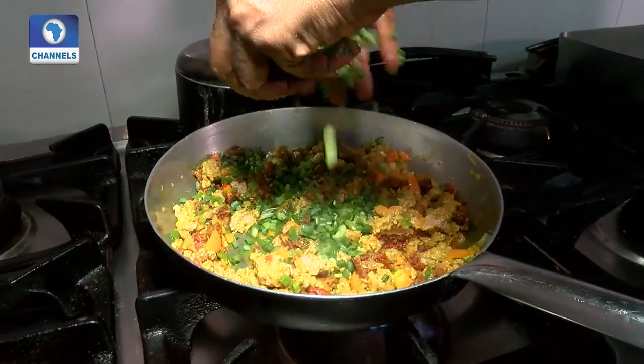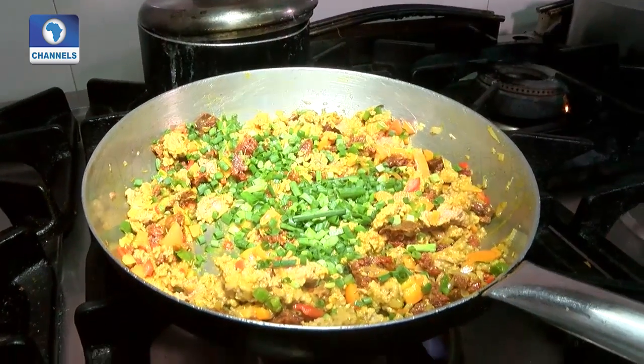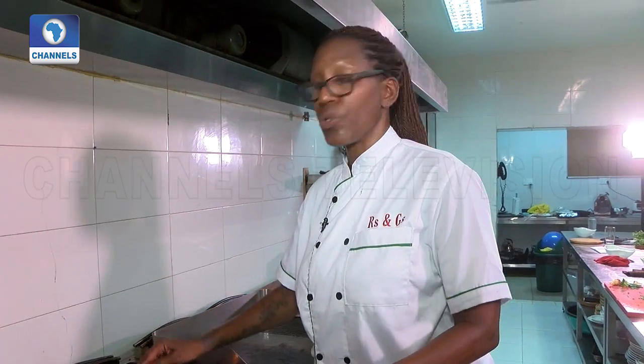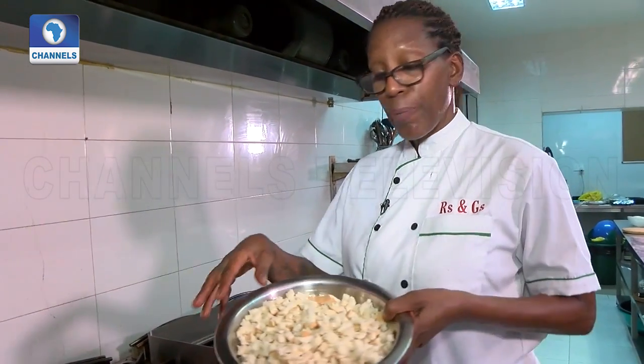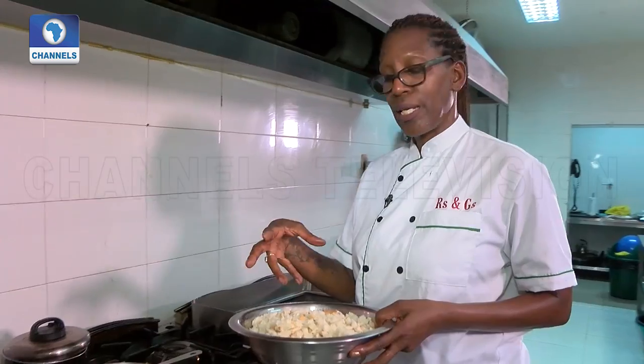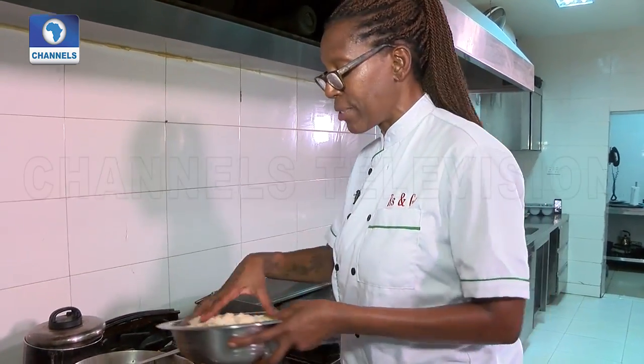Now, a shower of spring onions bring color and freshness to this mix. What I need to do now is I need to add my breadcrumbs. These aren't exactly breadcrumbs. They've been picked through nicely. Crumbs would have been a little bit smaller, but it's time to add them in.